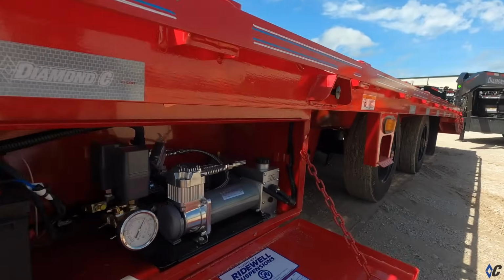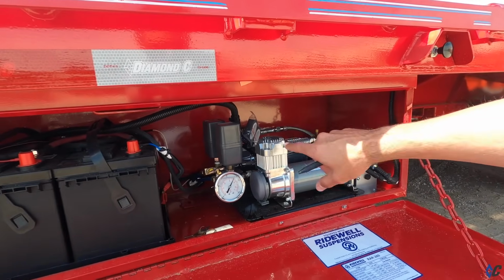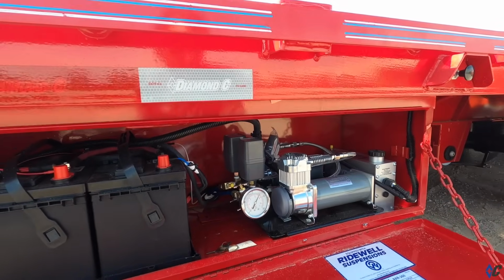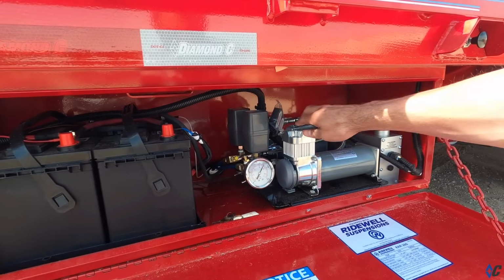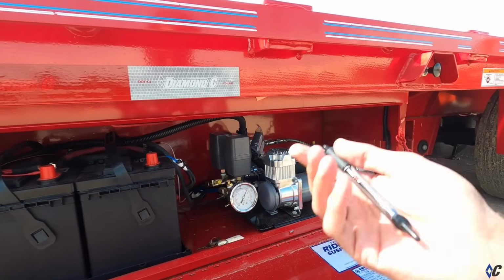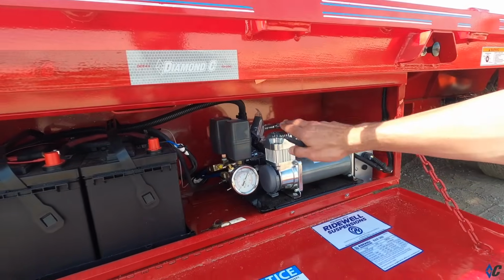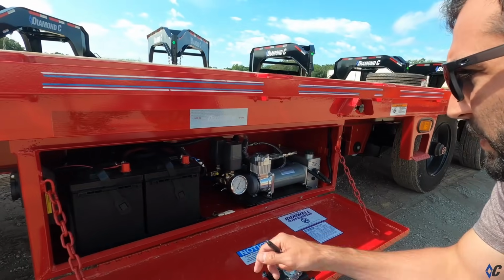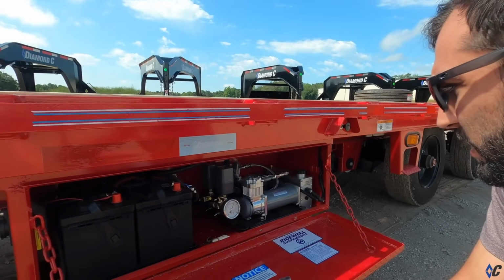So in here, like I say, we started out from the beginning, we run dual quarter horse compressors. It's a little quicker bag fill time, but you also have the redundancy that if you lose a compressor for some reason, you always have a second compressor so you get to stay running longer. It gives you the ability to iron out whatever the issue may be. Overall, the little Viair compressors have been lights out. They're very dependable. It comes with some extra filters to replace, and you'll want to make sure you keep those replaced.